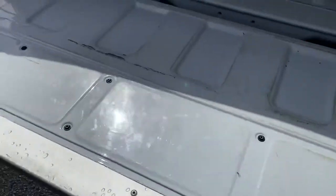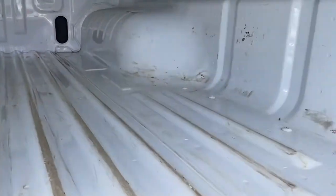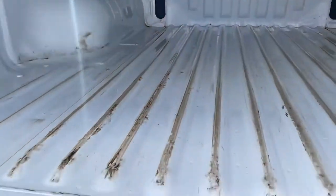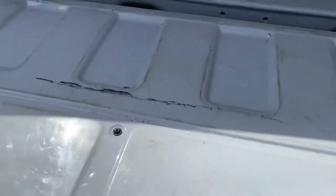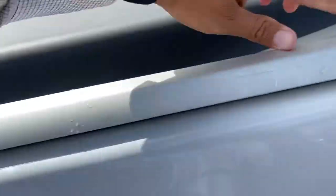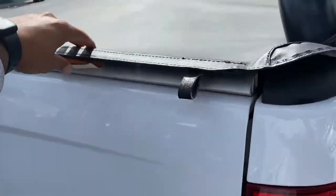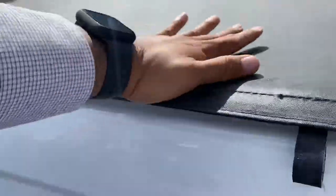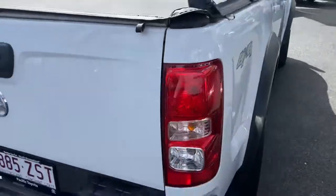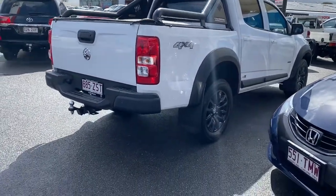So being a tray, obviously it has been used prior. Some marks in there, but as I said, it is a tray which is used for that particular reason, but there's no holes or anything like that that needs to be fixed or anything like that. Tray, obviously just to fold it back down again like this, like so, and just pop it into place. Zoom out from this angle here. Work your way down the panel.